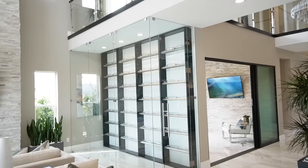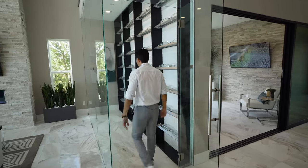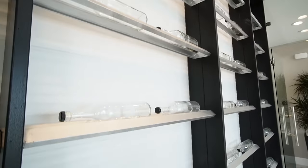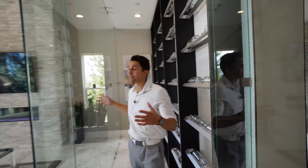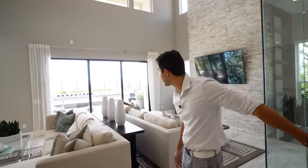And directly behind me, look at this. Temperature controlled wine room. I'm gonna walk into here, completely glass enclosed wine wall to my left. Look at the staging, this is unbelievable. Can you imagine? It's just on display for all of your guests and family to see right in the center of your open space in your living room and in your kitchen.